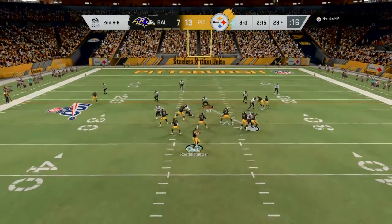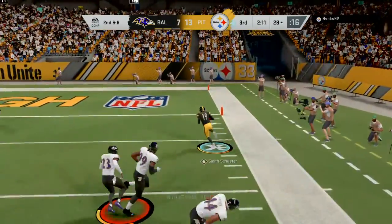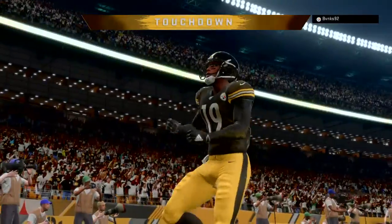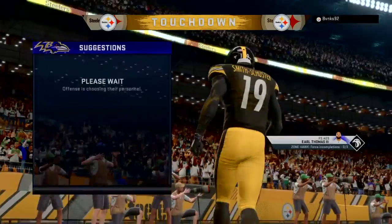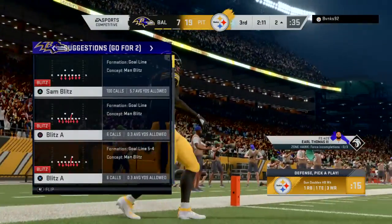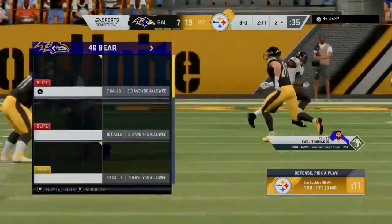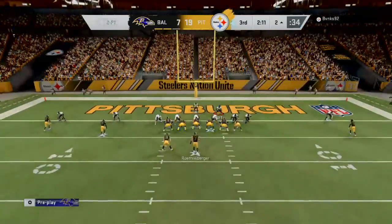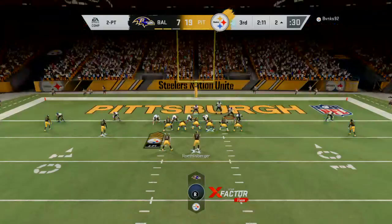To throw on second and 6, Roethlisberger. He'll find Smith-Schuster. That's complete, and he's in. Touchdown, Steelers. Juju Smith-Schuster, 28 yards. And the Steelers broaden their lead. A good sustained drive there in this third quarter, capping it off with a touchdown to give them a nice two-score lead.